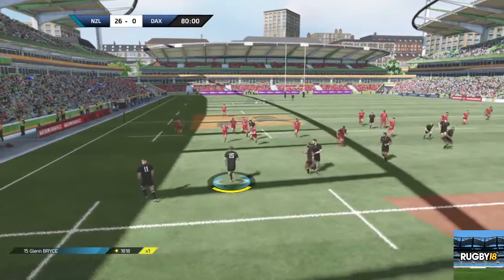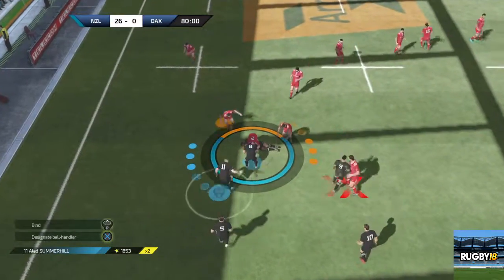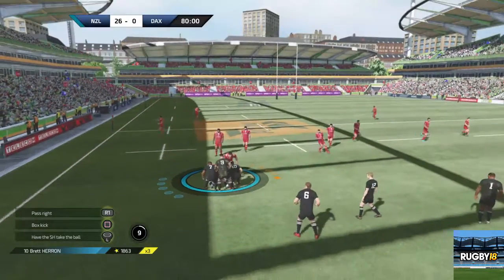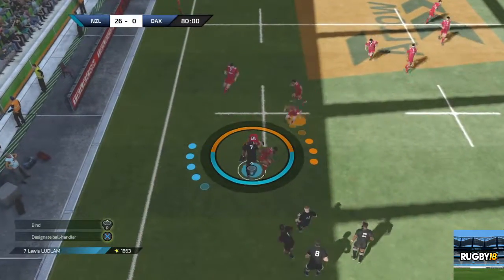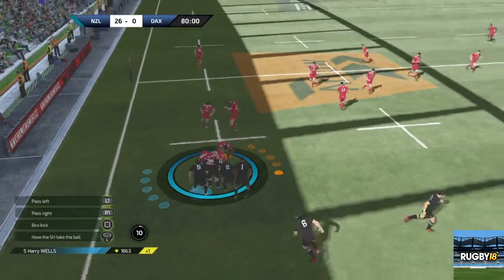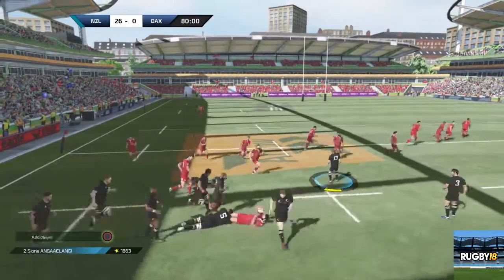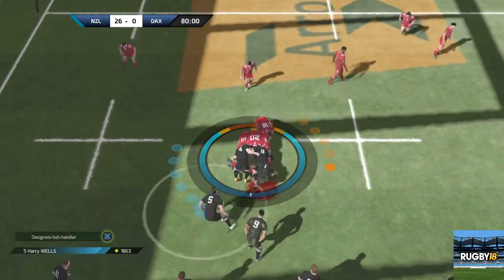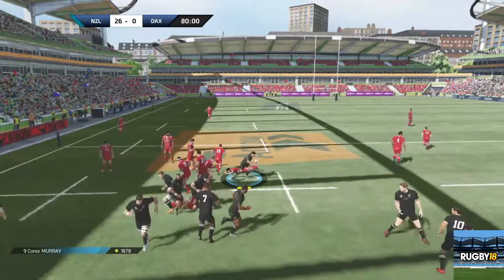Bryce recovers the ball. Bryce passes the ball. He's taken to the ground. Now he has to release the ball. It's taken by Murray. They're scrapping for the ball. He picks up the ball. Ruck forms. The scrum half launches play.